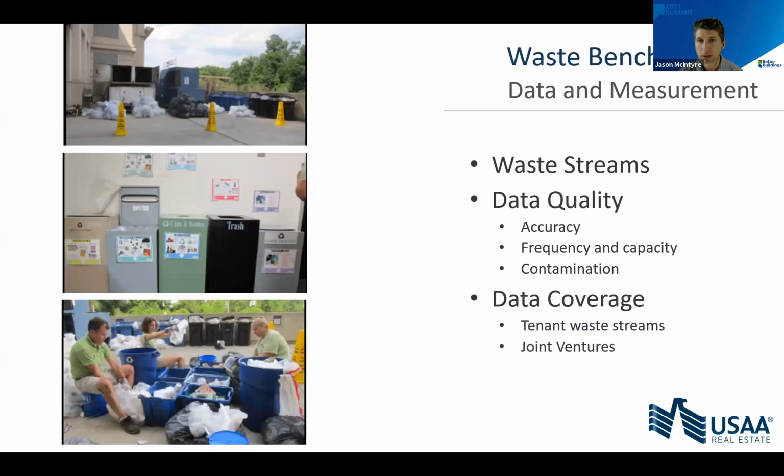When we talk about data and measurement around waste, it's important to think about the quality of that data. How reliable is it? When I see a building with the same waste data for 2 years in a row, we know that is probably because it's being estimated based on frequency and capacity. So that's a challenge, but an opportunity as well.